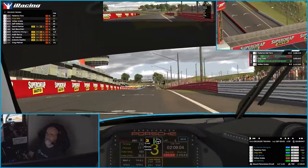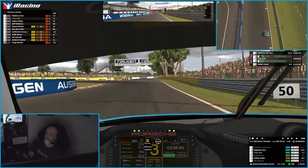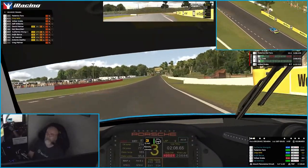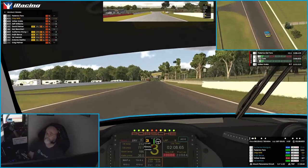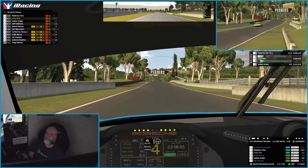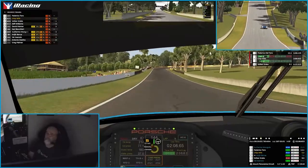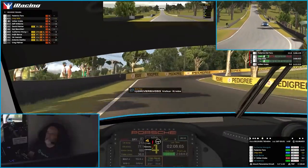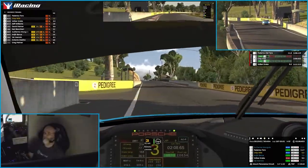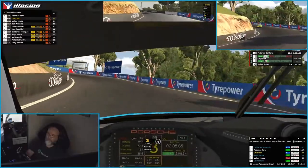The gap behind is now 8.5. P2. Got about 3 laps of fuel left in the tank. Volker, just let me know if you want to pass. All right. 20 minutes to go. Okay, Chip, we're halfway through. We estimate 6 minutes of fuel left.